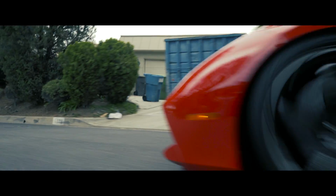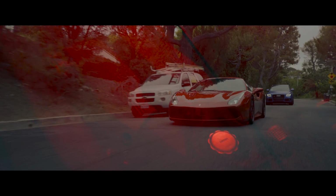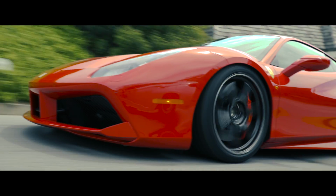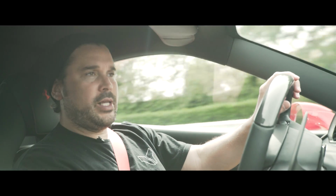This 488 really accentuates a lot of the great things Ferrari's known for: the engine revving out, the seating position, the massive carbon brakes. You're basically getting the ultimate driver's experience you can have. That's what these cars deliver. From a lifestyle perspective, this 488 is definitely on point.